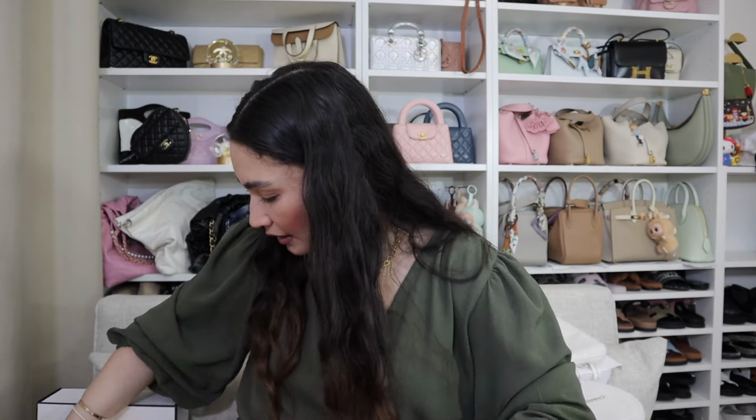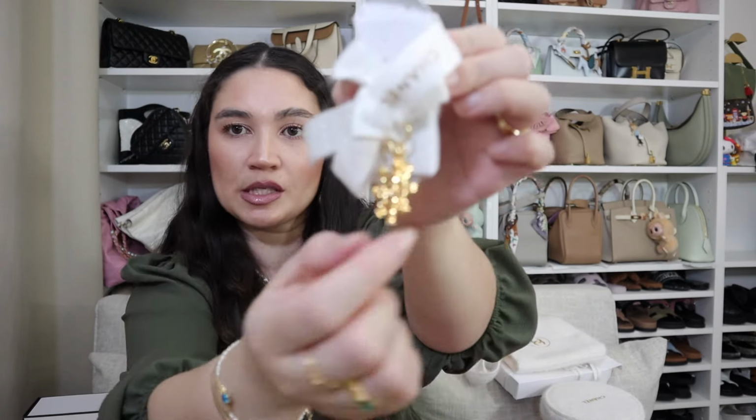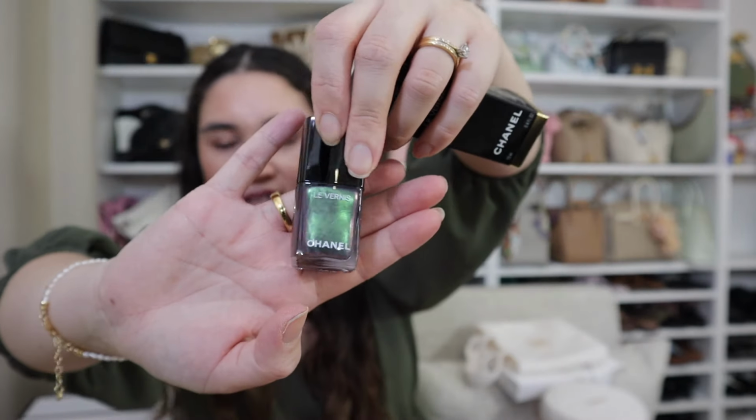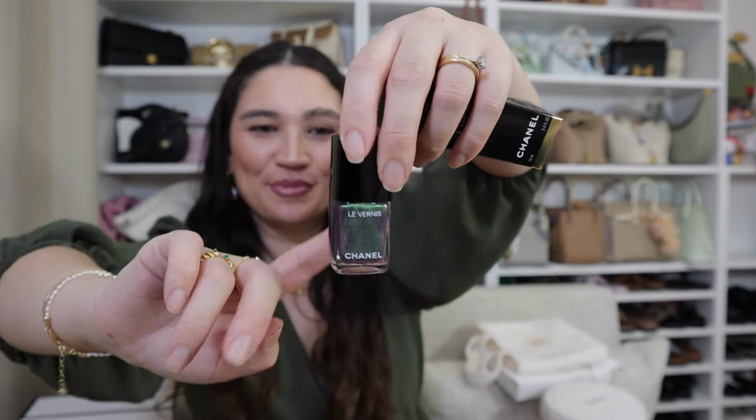However, I do have something that I don't know what happened, but this item got left behind from when I did my Christmas reveal. It just was not unboxed. So this was the Christmas packaging where it came with the charms. This is a nail polish in the shade Phenomenon. I actually think I already got this, and I think I bought 2 of them by accident. I'm pretty sure I already have this, and now this is going to be a double. Oopsie.